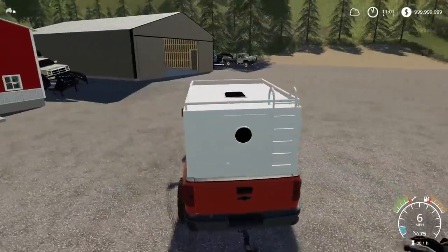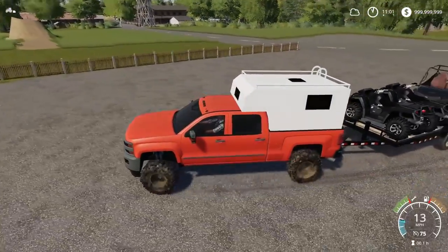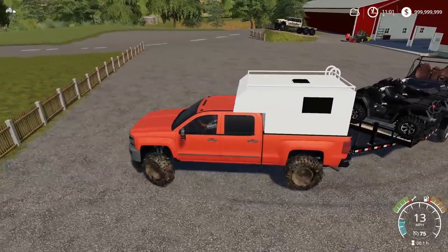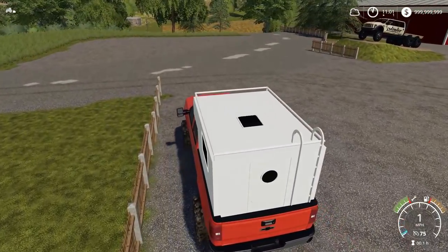Okay, this package deal, if you want to call it. Ooh, what I want to do is build another ramp, basically. So something like this. Like, exactly. Here, let me back this up quick.